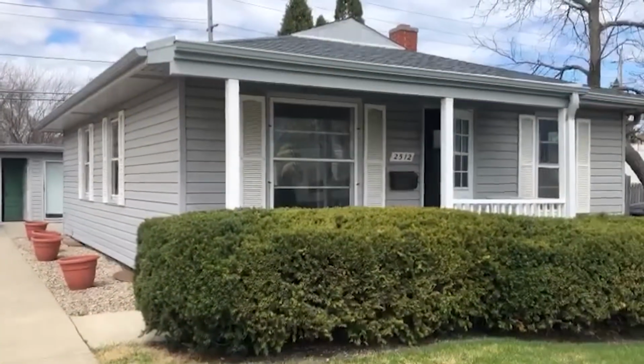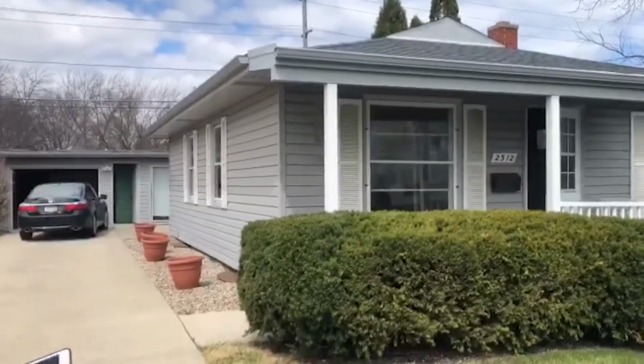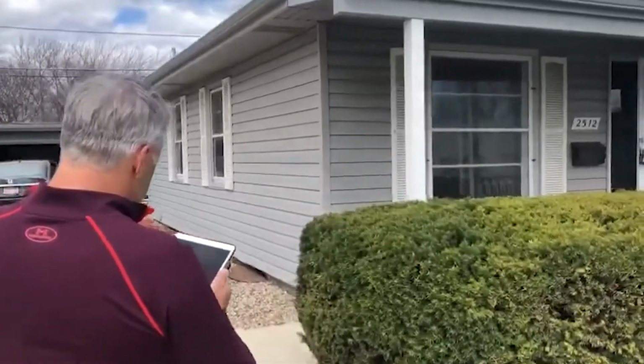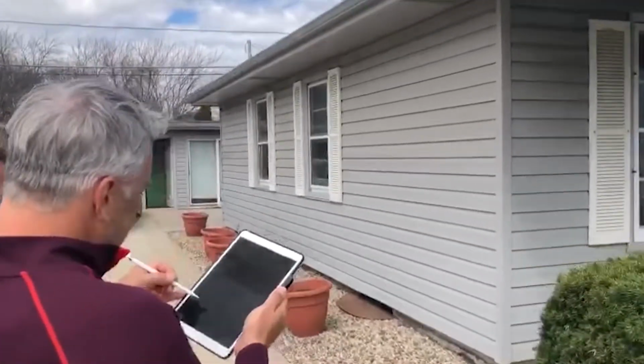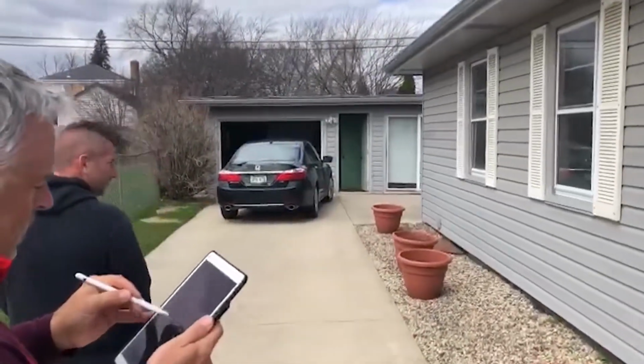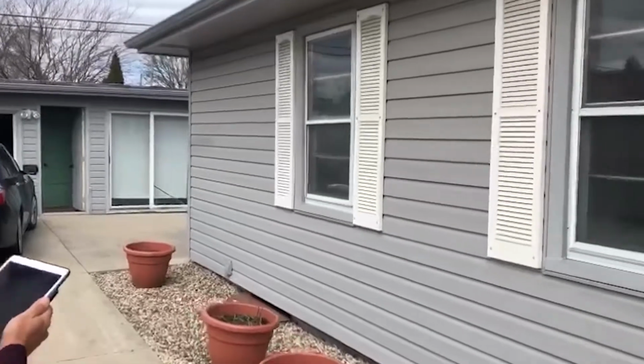Even though they did the siding, you can see the old storm windows, and you see the wood, and there was single pane glass. So we'll do a quick run around. We're not doing the roof on here for sure. We're not even doing any painting on the exterior, but windows we definitely have to add. So I saw 2 on the front, 2 on the side.